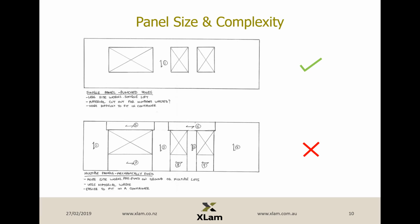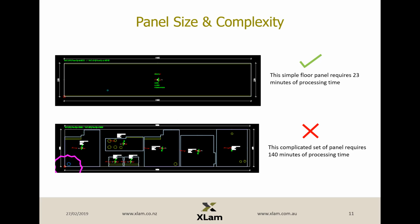It's cheaper. We charge less of a panel cost per square metre for large format panels. You will probably end up paying more for that in the factory and on site, because you've got more lifts, more fixings, more connections and whatnot. So have a look at that early on, and again, get us involved if you want to discuss these things and look at where you can get your efficiencies.